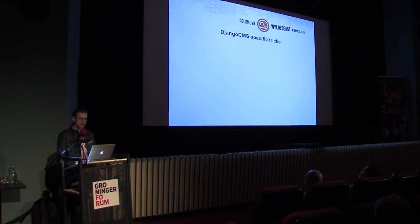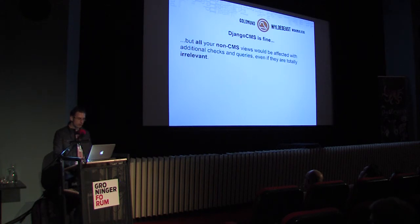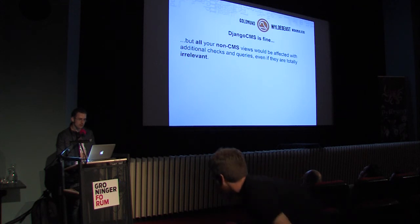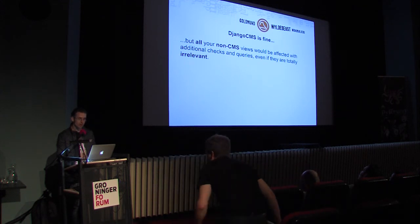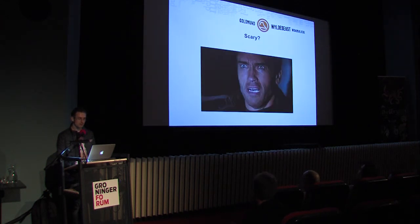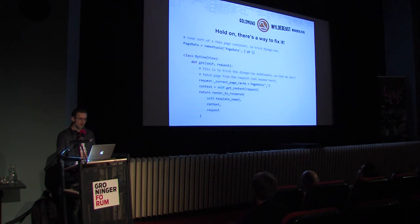Some tricks specific to Django CMS. One thing you should know is that once you have integrated Django CMS into your site, all your vanilla non-CMS related views will become heavier. There will be additional checks and queries fired by CMS middleware and CMS context processors. It may seem weird and irrelevant, but that's how it is. Sad, isn't it? Wait, but there's a fix for it.